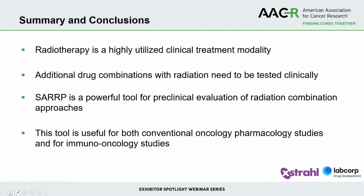So in conclusion, radiotherapy is a highly utilized clinical treatment modality. There is a lot of opportunity to look at radiation in combination with other drugs in development. But we do see a lack of progress both clinically and preclinically, despite the importance of the potential use of radiation in combination with some of these drugs. And so we've been using the SARP system along with the help of Xstrahl to provide a powerful tool to look at radiation combination strategies in the preclinical space. And this is particularly around in vivo tumor models, both syngeneic tumor models, as well as human xenografts using nudes and SCID mice.